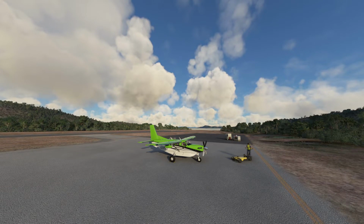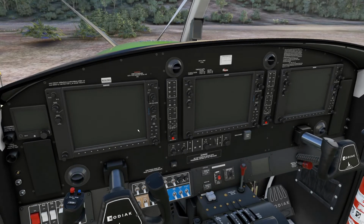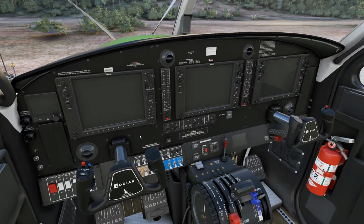Should we go inside? We should. So this is the virtual cockpit. It'll be well known to everyone. I'm not going to labour the point, folks, other than to say my impression of the visuals is a very positive one. It's a nice place to be.